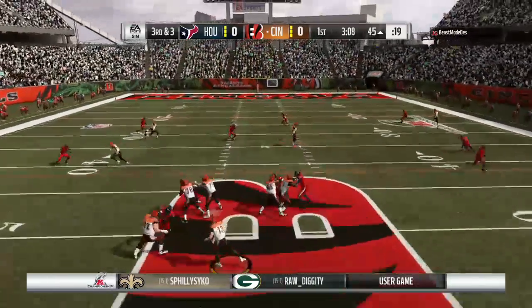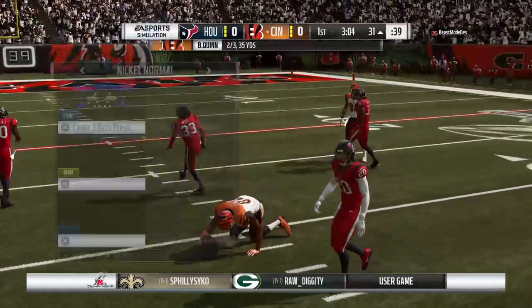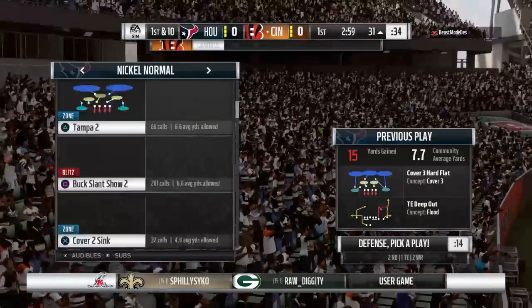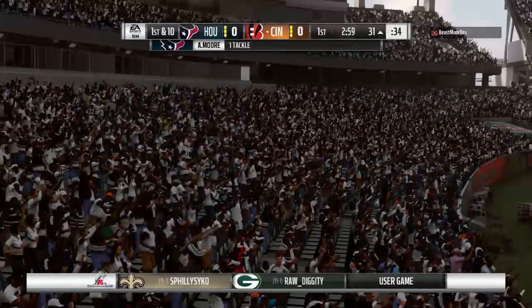From the gun, Quinn. Oh, he's got a man wide open, complete. Tally that is catch number 1 for him in this AFC Championship. It's a first down. Nice job keeping that opening drive alive, and they're in plus territory, that part of the field where you really want to convert on 3rd down.